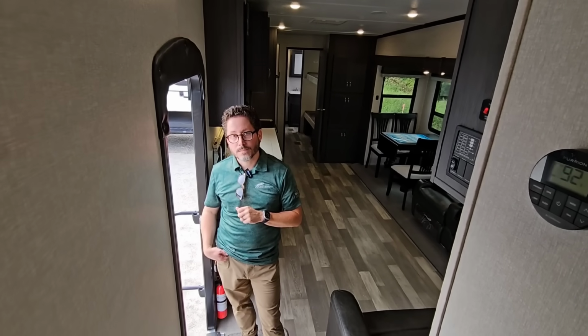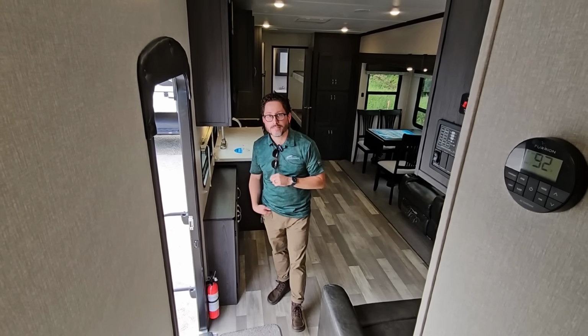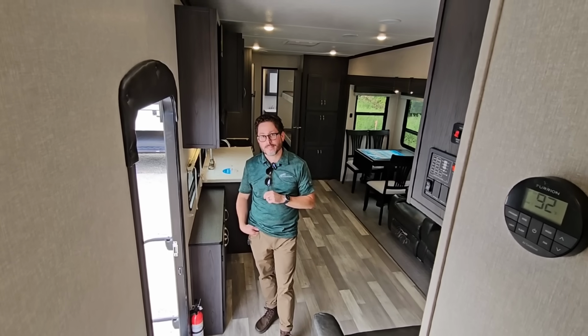So whenever these actually hit dealership lots and you see what they sell for, let's just say it's not going to be what you think. It's going to be a lot lower.